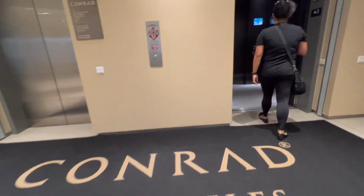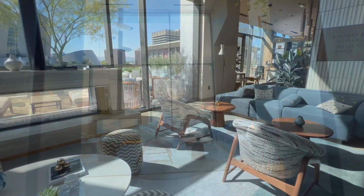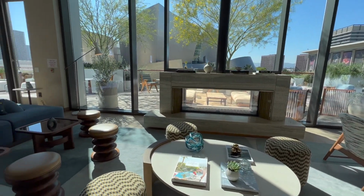We first made our way to the elevators on the street level to get to the lobby located on the 10th floor. The bright open lobby features interiors by designer Tara Bernard.